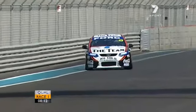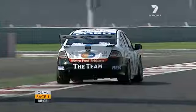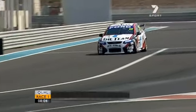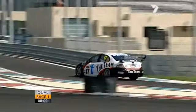As we pick up on Steve Johnson, he's actually driving the car very hard, but it just doesn't look like it's got much pace, Neil. It doesn't look sharp enough at the front. It looks a bit lame when he first turns, and it doesn't actually have that real precision that you need at a circuit like this.